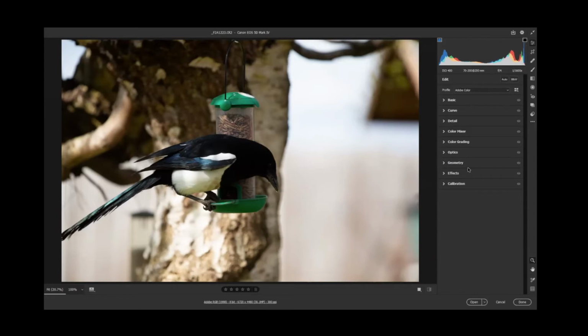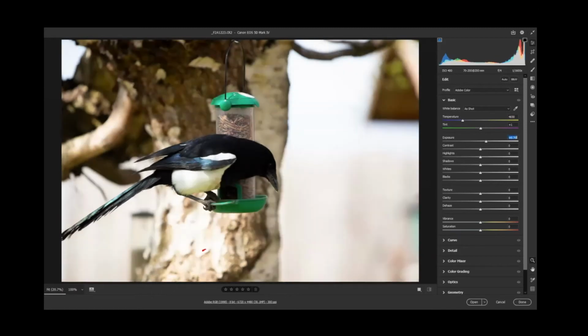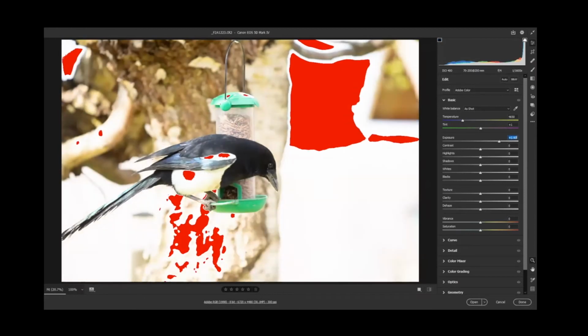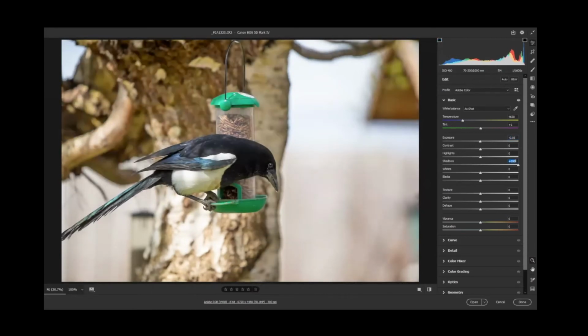Now this section has got several little drop-down boxes here, and the basic section is where you've got all of your main adjustments. And you've also got the histogram up the top here, if you want to use that. Exposure, if I slide the exposure up, you can see what would have happened if I'd got the bird correctly exposed. The background's all shot out. So in order to bring the bird into detail, you can use one of these sliders. The shadows will take the detail out of the black and bring up the good view of the bird.